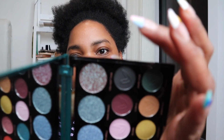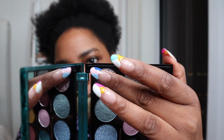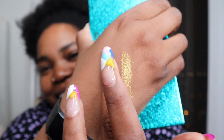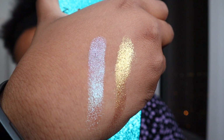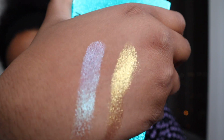Another shade that's been calling my name is You Got This, this one here. It's got a brown and a blue in, so I'm really excited to try that. Let's have a swatchy swatch. Oh my gosh. Wow. Okay, I'm done. This is the only palette I'm ever gonna need ever again. Wow.